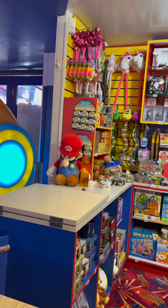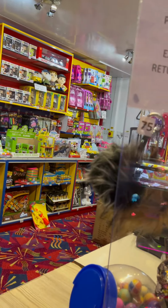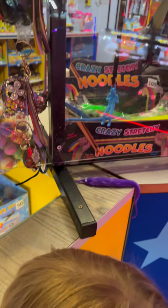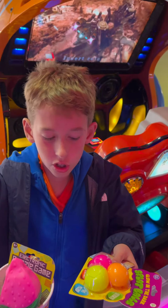The prizes that they've got. It looks like I only have a pink one. Look ready, good, ready to get all moving. Prizes are done. Let's go have a look and see what we won today.